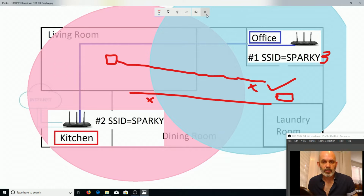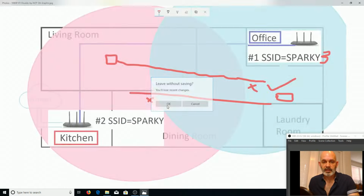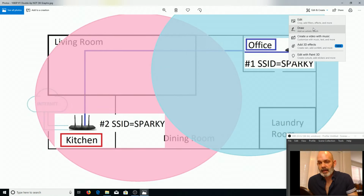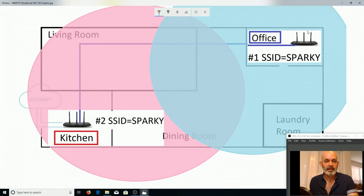Now, let's go one step further here into that crossover area, which is where it's most important. The other areas, it just happens automatically anyway, so it doesn't matter, right? But when you're sitting here, say you're right here, right in this zone right here, and you're connected. Well, which zone are you connected to? Well, you could be connected to Sparky, or you could be connected to Sparky 3 over here, right?